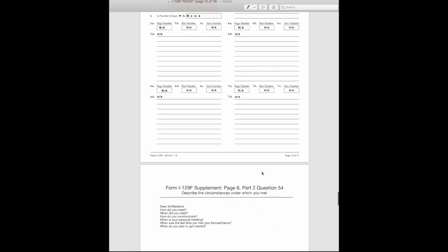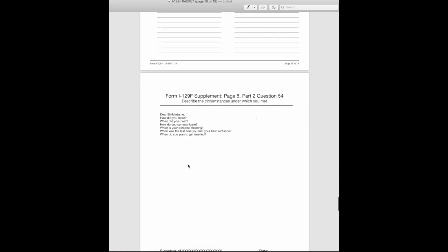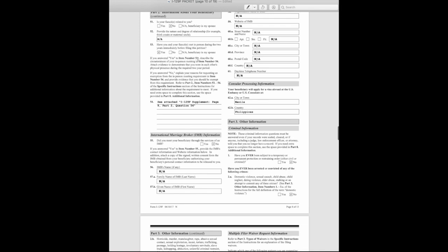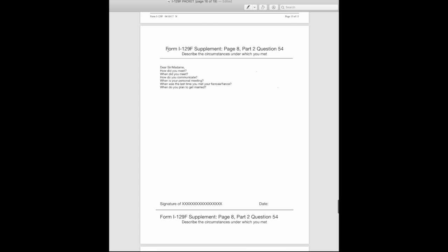So guys, I think that's the form I-129F, page 13 of 13. We just added here a supplement page. This is the explanation of meeting for the question in page 8, part 2, question 54. So let's go back to page 8, here. If you answered yes to item number 53, describe the circumstances of your in-person meeting in item number 54. Attach evidence to demonstrate that you were in each other's physical presence during the required 2-year period. So this is the answer to that question. This is how it looks like. Form I-129F supplement, page 8, part 2, question 54.